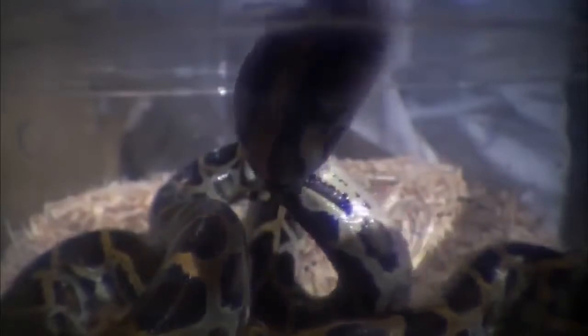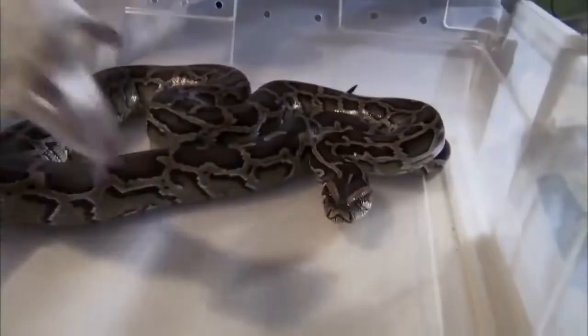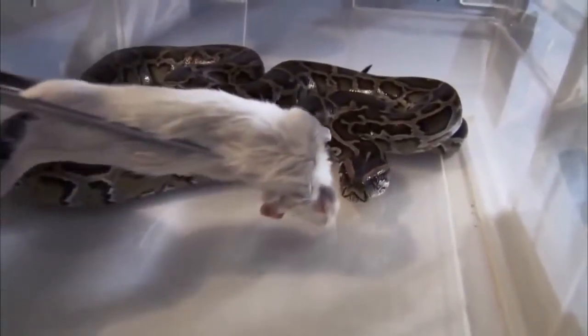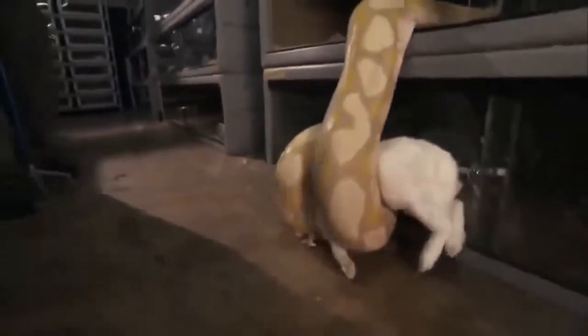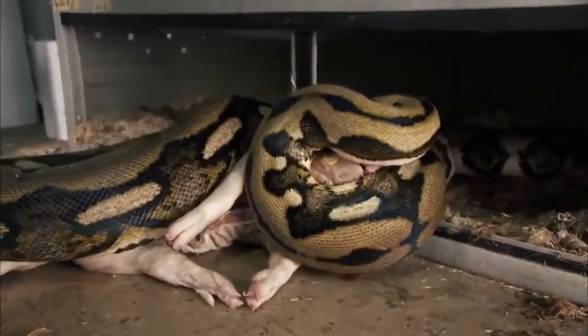Baby Burmese are just 20 inches long, but kept warm and well-fed, they grow and grow. In just a year, a python can double in size and swallow frozen rats whole. Soon, large rabbits are on the menu. The largest captive pythons, this is a reticulated python, really go whole hog. They can gobble up a pig with ease.